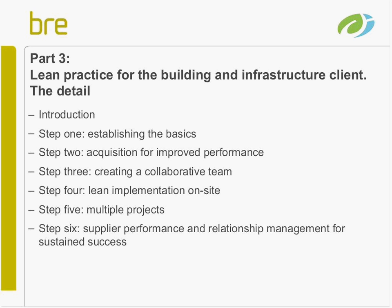The roadmap itself, which is part 3, provides the detail of how to introduce lean, as I say, into your own organisation, into your contracts, and into your supply chains. This is split into six steps, so each roadmap section has a step. These are establishing the basics, acquisition for improved performance, creating a collaborative team, lean implementation on site, multiple projects, supplier performance and relationship management for sustained success. They're all equally as important.